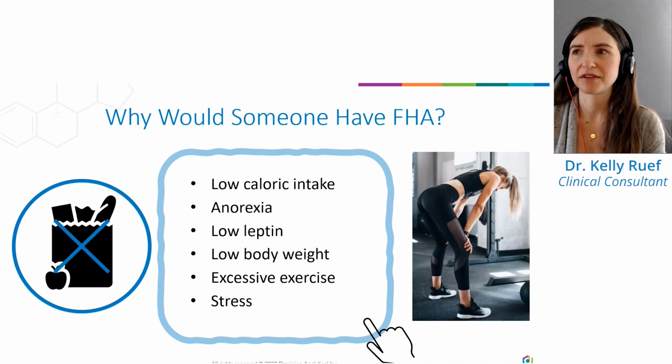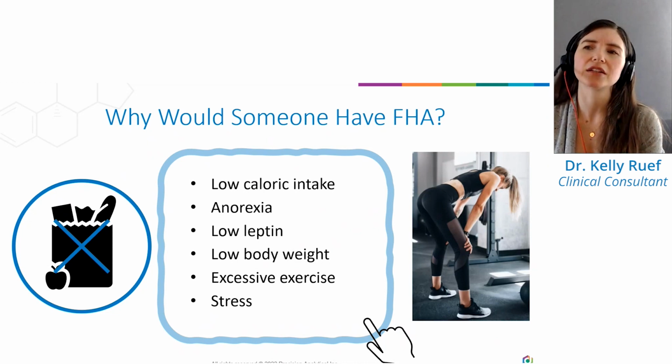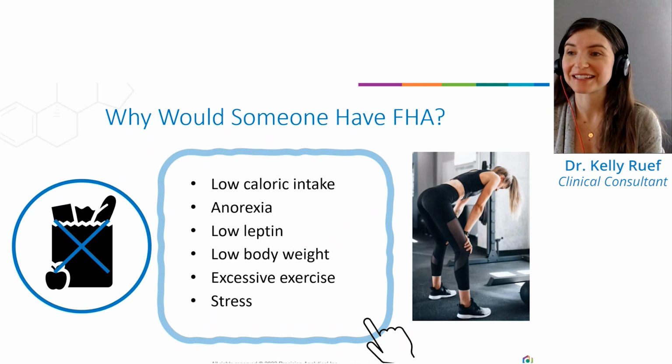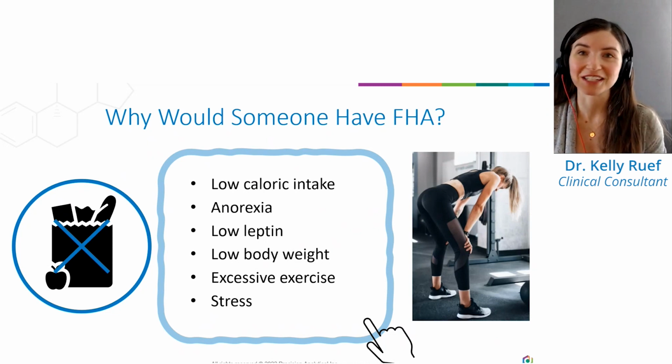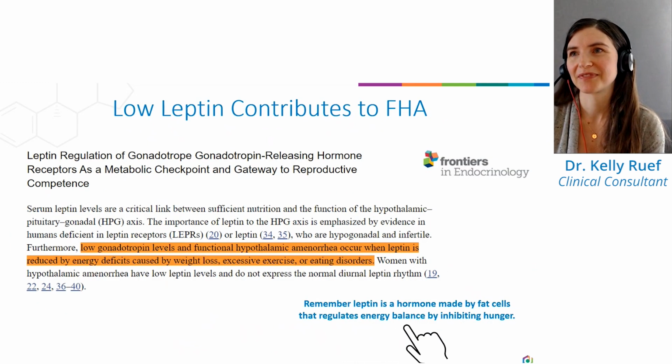So why would someone have functional hypothalamic amenorrhea? A lot of times you see this from low energy, like low calorie intake, anorexia, low leptin, low body weight, excessive exercise, and stress. Stress is a big one.